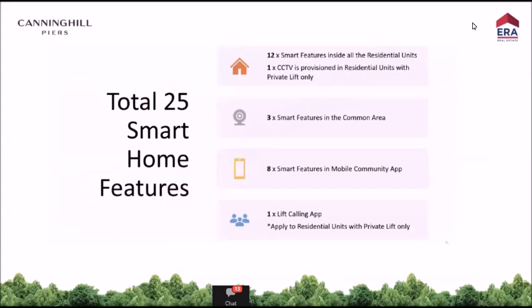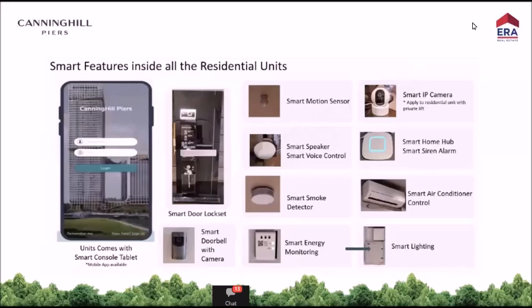Total 25 smart home features: 12 within the residential units itself, 1 CCTV, 3 smart features along the common area, 8 features in your mobile app, and 1 live calling app. When we receive further details, we will update you how it is really going to happen. A lot of developments are already using apps, but I just felt this development gives a little bit more than what other developers are giving. Smart motion sensor, I think this is really important: only when there's movement will the light turn on. Then smart speaker, smoke detector, and so on and so forth.